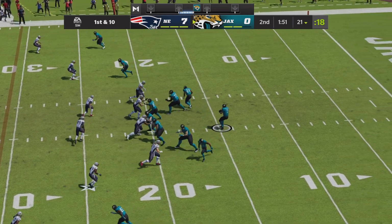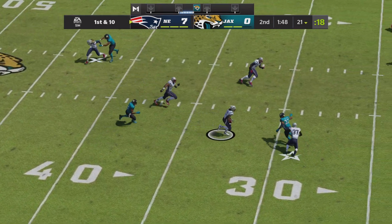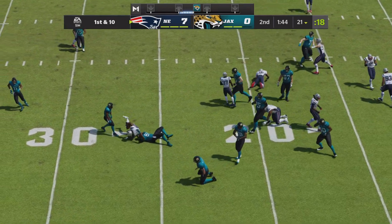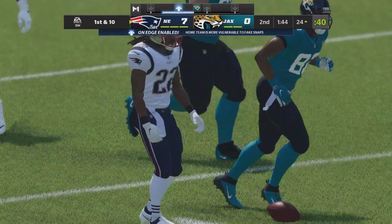Now Roethlisberger on 1st down. This time for Smith, and it's intercepted. Picked off at the 36. And he'll return it to the 24-yard line. Interception, all day, baby.